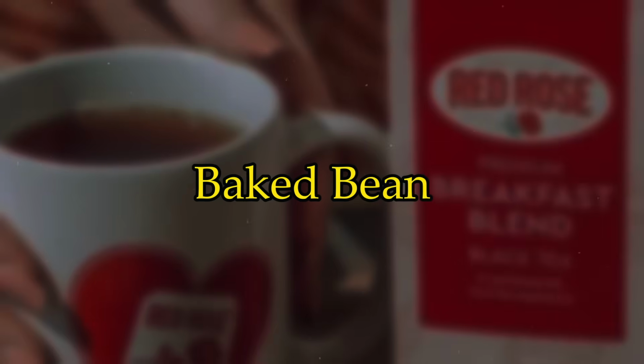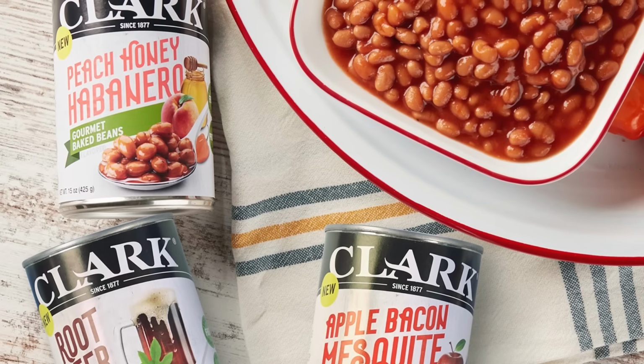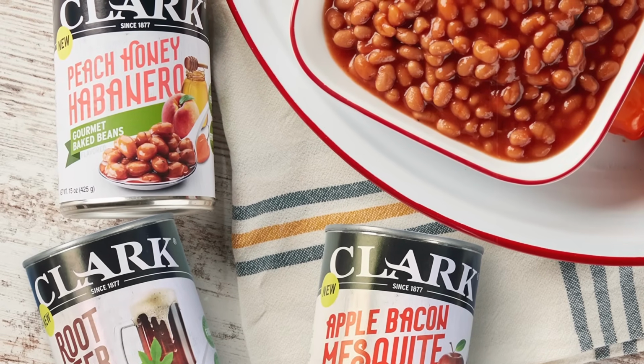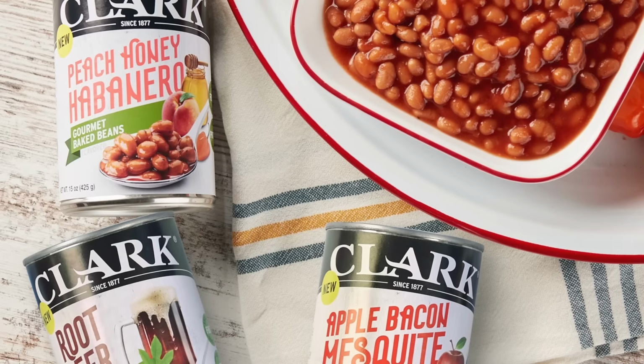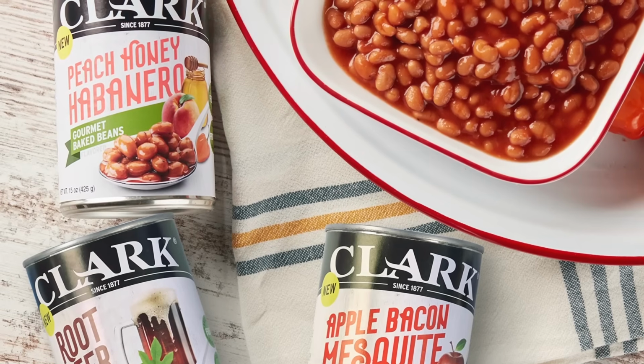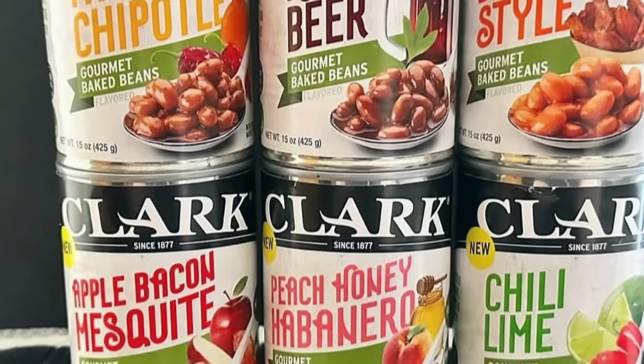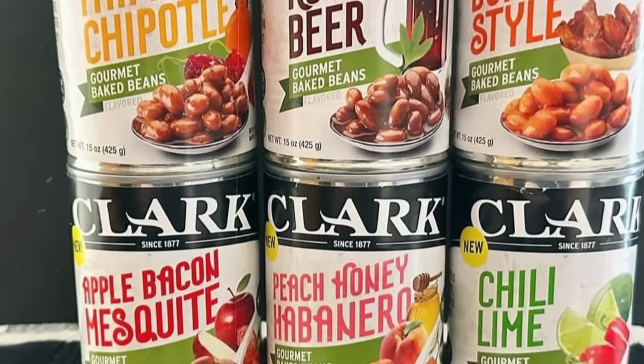Baked beans. Sturdy tins of baked beans line the shelf, labels familiar and comforting. Maybe a French-language Clark sits among the Heinz. Beans bubble in a pot, ready to be served with toast, brown bread, or sliced wieners. Baked beans have deep roots.